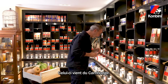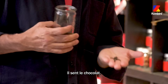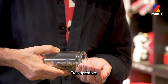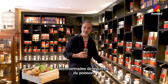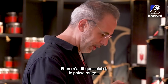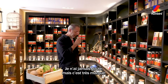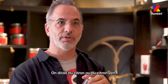This is from Cambodia. They smell like chocolate, so they add this kind of chocolatey note, so it's the heat and the chocolate flavor, really nice. And I can see that going into dessert, different vegetable marinades, fish, and I've been told that this one, red one, oh no, oh that's another one. I mean, the amount of acidity that's in these, baie de timut, I've never tried that, but it's so sharp. It's almost like lemon or lime.